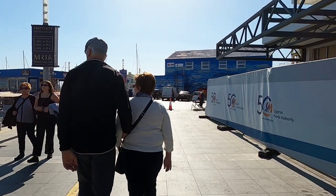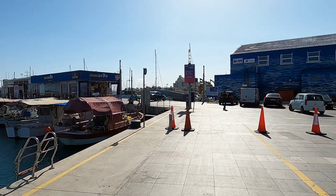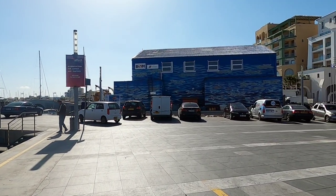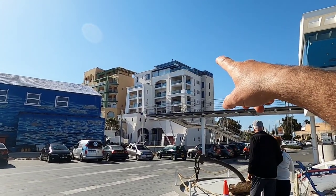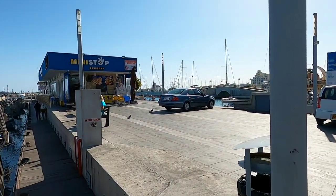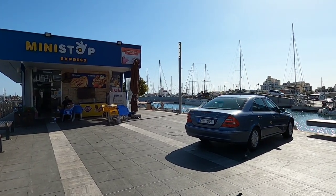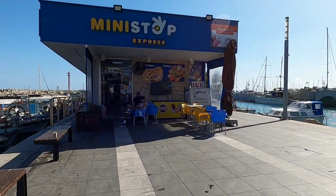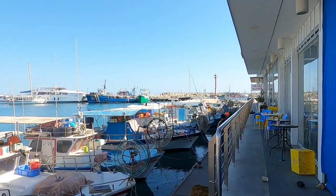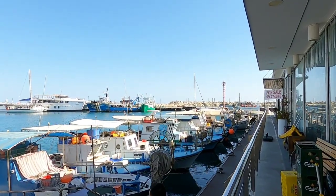What's that on my left? More fishing boats, I think. Yeah, more traditional fishing boats. We've got a warehouse straight ahead, but that's not an old warehouse. And look at those luxury apartments. Right, guys, I'm going to go round here where this little shop is. Now you can see the new marina on my right, just next to the old harbour. And they've got a little coffee shop here, look. Oh, it's a convenience store as well.